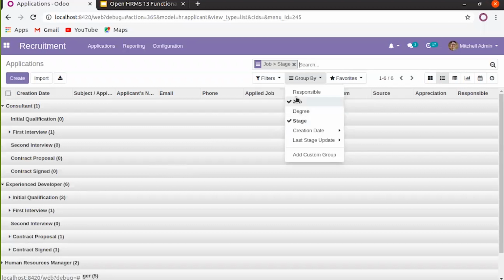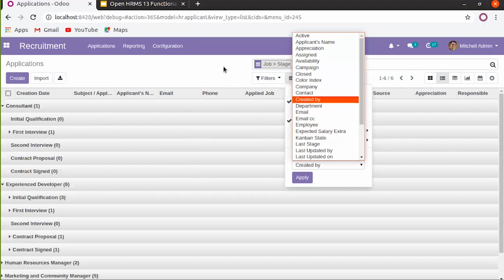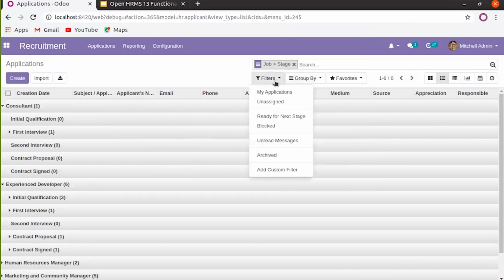And likewise you can group by based on the created date or last updated date, or any record; you can just use the add custom group. Based on the data you have provided, you can group by, or you can use the filter option here.